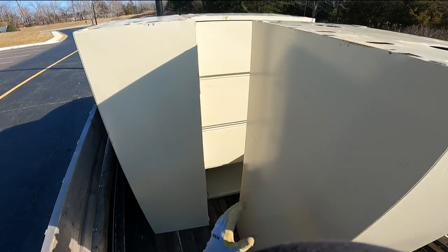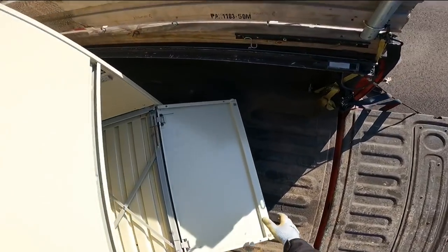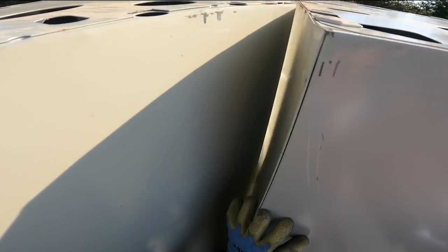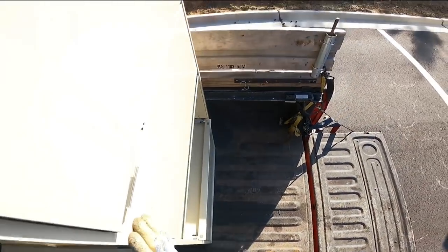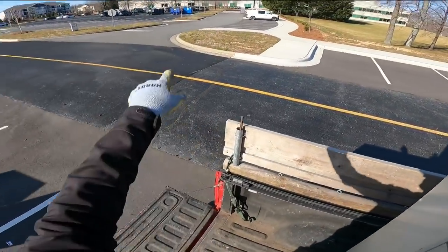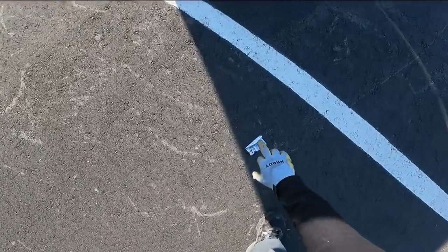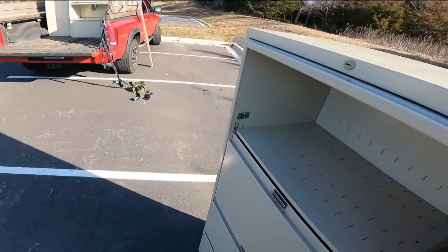So for everyone that says that these could be reused, they could. I left all these here all weekend for somebody to take and nobody took them. There's a good chance that where they're doing the work over there, if they see them out here too long, they're just gonna throw them in that dumpster and then I'll have to dig them out of there. So at least they're getting recycled.